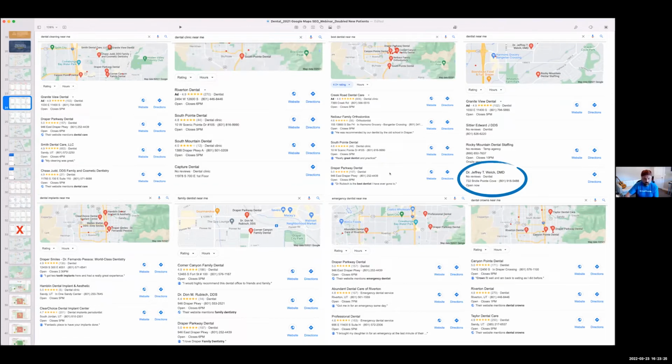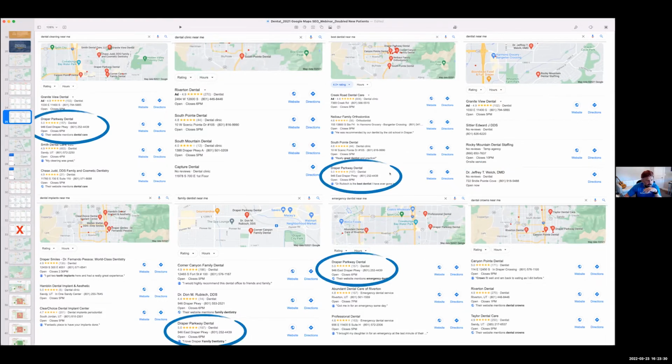So when I looked back through all these listings, I noticed that there was one practice that was listed more than any others.